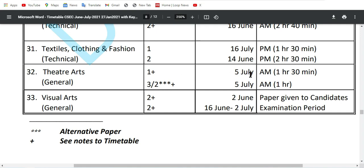Theater Arts comes up with paper 1 and the alternative paper, and the time there on your screen nicely from the CXC. The document belongs to the CXC. Now, we have the footnote here. It talks about alternative papers for the asterisk, and of course, the plus sign suggests that we should see the notes to the table, and that comes up right after all these table.